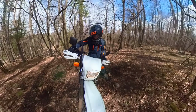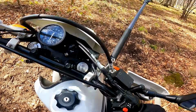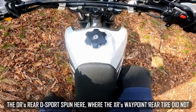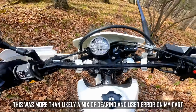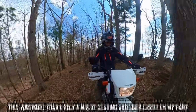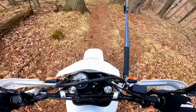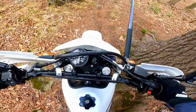Oh! I don't think we're in first gear. Oh, we are. Yeah, so I guess the DR then definitely has a higher first than the XR, because I didn't feel the XR struggle one bit climbing out of that, and this thing's got the D Sports on it, so it definitely should have felt more grippy and easier to climb. Yeah, brakes feel squishy. Maybe I probably do need to move that rear pedal up.